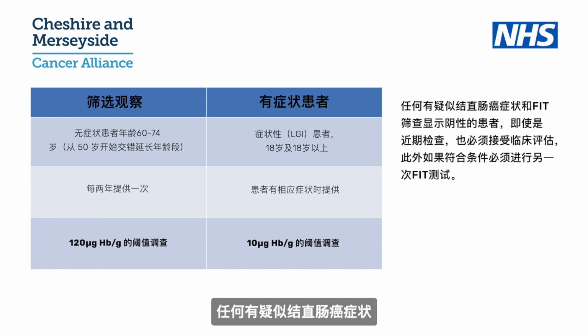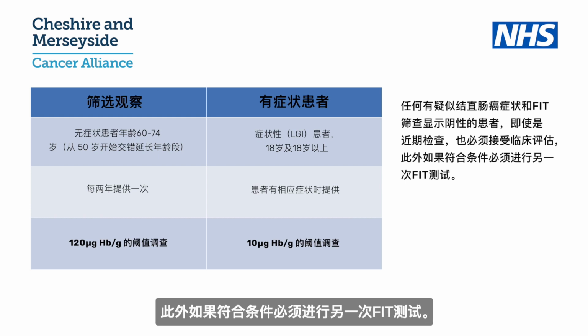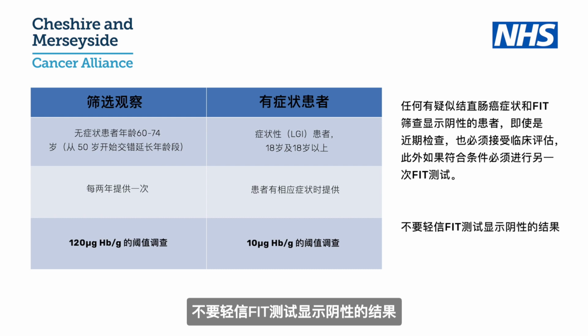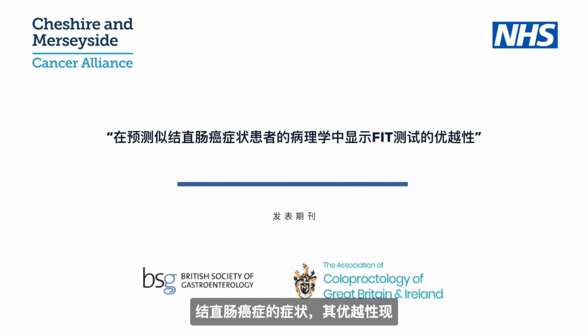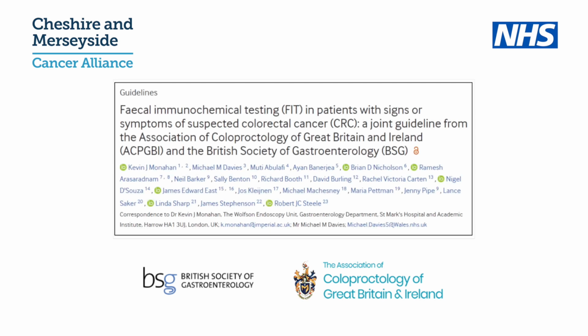Any patients presenting with symptoms of suspected colorectal cancer and a negative screening FIT, even if very recent, must be clinically assessed and have another FIT if they are eligible. Do not be falsely reassured by a negative screen FIT result. FIT has been found to be superior to symptoms in predicting pathology in patients with suspected colorectal cancer symptoms, and this is now reflected in guidance noted on this slide.